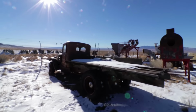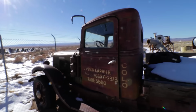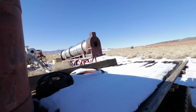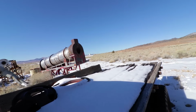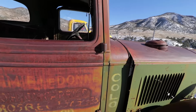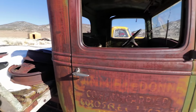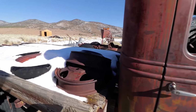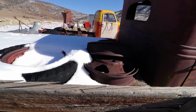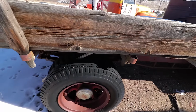Check out these old trucks, guys. I thought these were pretty cool. Here's another look at that seat on the back. Common carrier. That makes your rims. International truck.